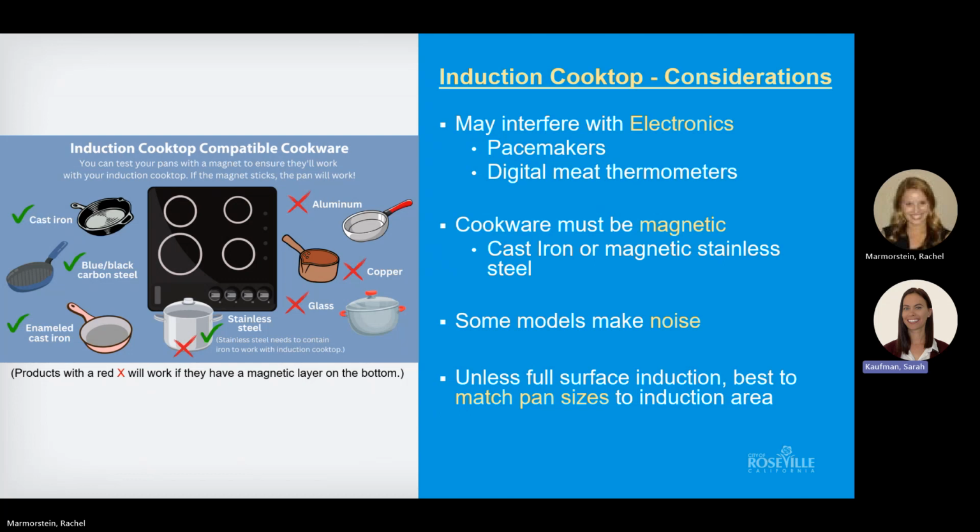Some considerations for induction cooking are you may need to use an analog meat thermometer, and you'll want to check with your doctor if you have a pacemaker because you might need to avoid this purchase. Not all pots and pans can be used with induction. You can see in this picture on the side which kinds of pots and pans that you can use. Many products add a magnetic layer at the bottom of the pan to create an induction compatible pan. So if purchasing new pots and pans, you'll want to look for an induction ready label. A trick is that for any pots and pans that you already do own, if a magnet attaches to it, then it will work with an induction stove.